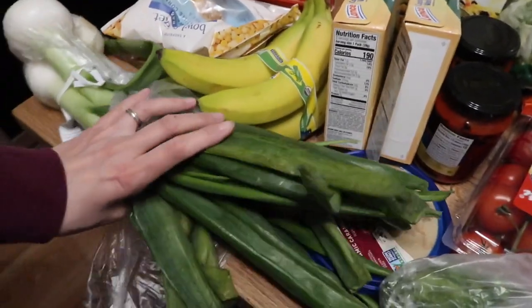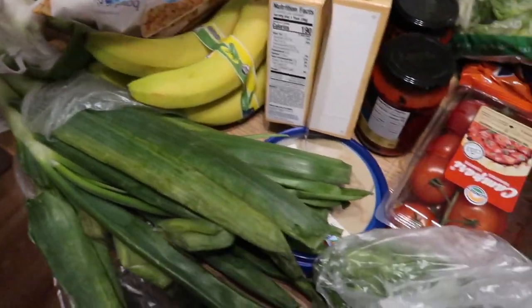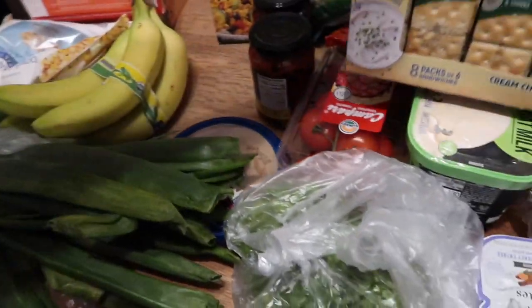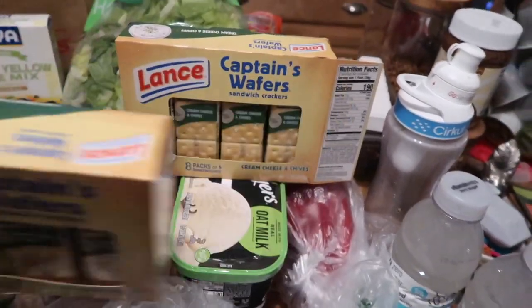Look at these. Wow. These are Vidalia spring onions, $1.99. Wonderful. They're so fragrant. I wish you could smell it right now. These are Sean's guilty pleasure. Mark loves these too. The Captain's wafers.